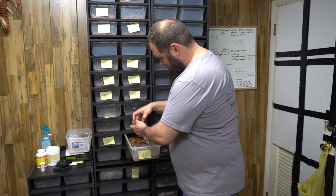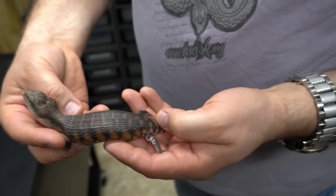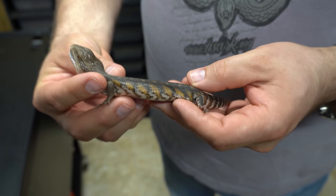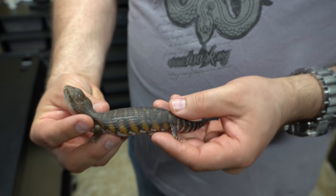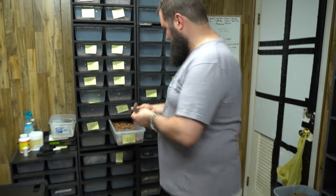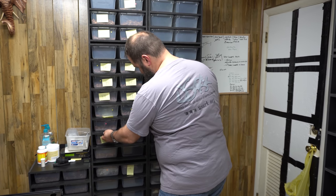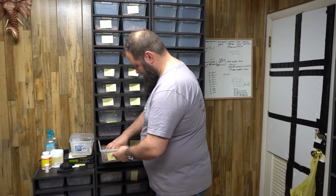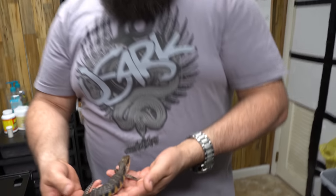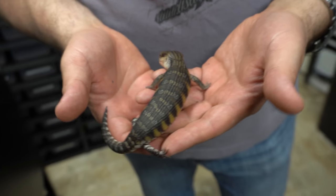Got a couple more for you. This dark one here, look at this, unbelievable. That's how dark this one is. It's chocolatey, but man, the sides are yellowish. That top, super dark. And one more. This one's also very dark. I like how dark these ones are getting. These ones seem darker now than they did when they were born. I really enjoy that.